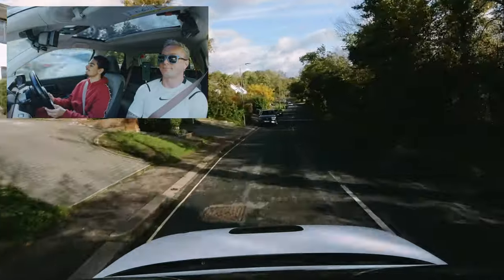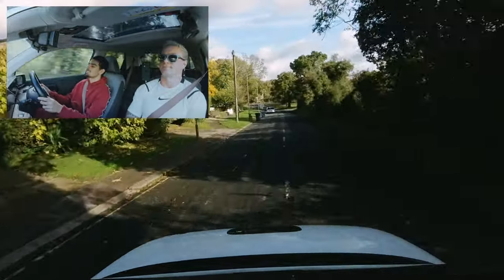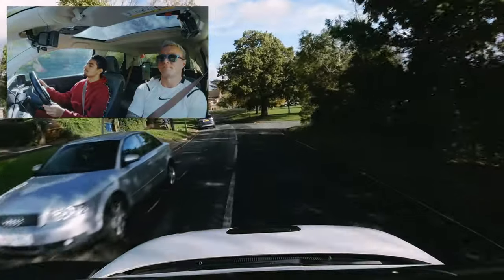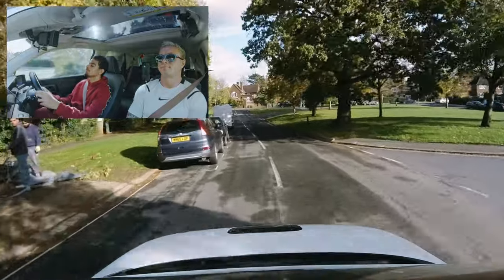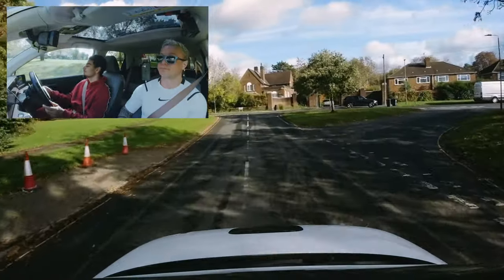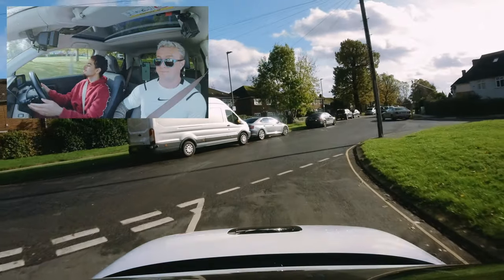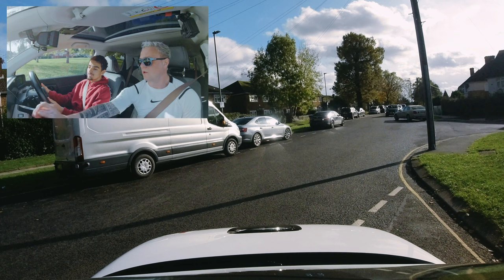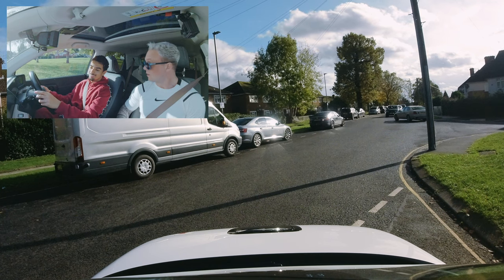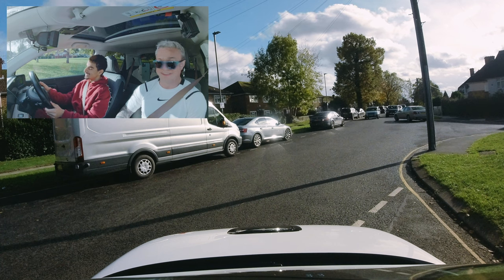After 200 yards, turn right, Milespit Hill, then at the end of the road, turn right. Just stop here for a sec. Have a look at the road markings. We've got the single line and the double doubles. So I should have gone on the double. The double doubles? That would be correct. What are the single lines for? That's for people coming in. So we better get a move on.